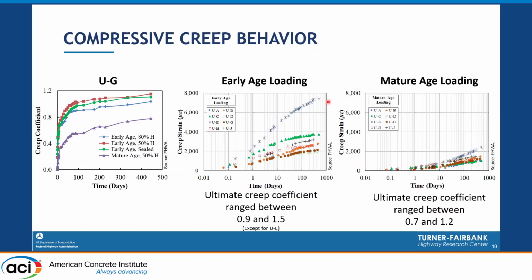However, when we look at the creep coefficient, which is technically the creep strain divided by the instantaneous elastic deformation, the creep coefficient was between 0.9 and 1.5, except the one for UE, which was more. To give you a feeling about the normally expected value for conventional concrete, the creep coefficient is usually between 1.5 and 3. So we can see even with the highly stressed UHPC, the creep coefficient compared to conventional concrete is much less.